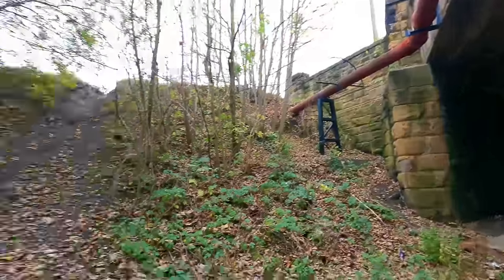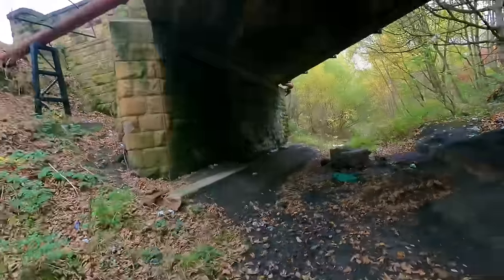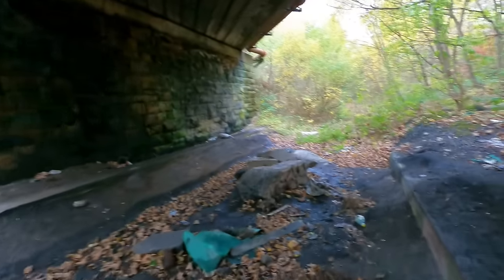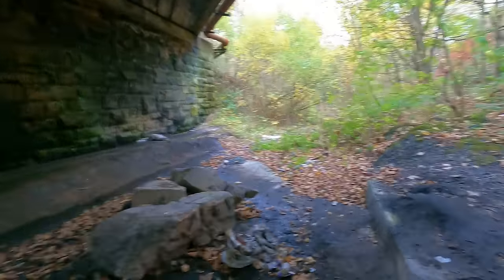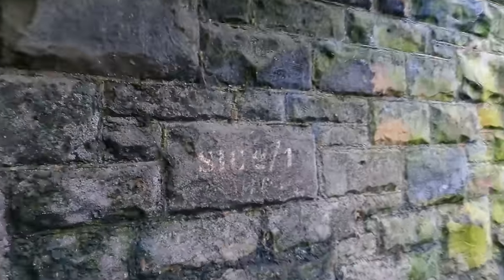That's a surprise seeing that like that. I didn't expect that. But now we're underneath anyway. No trace of rails or sleepers at this point. So we're going to keep walking down. Let's have another little look at this bridge from this angle. We've still got the bridge number there, look. Just there.